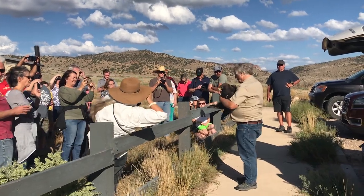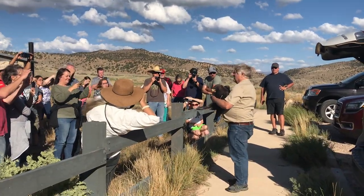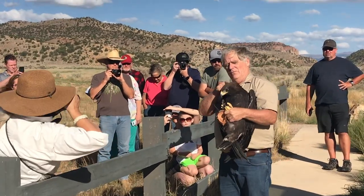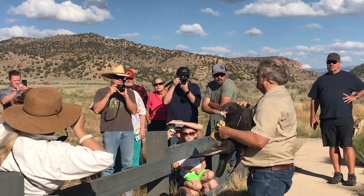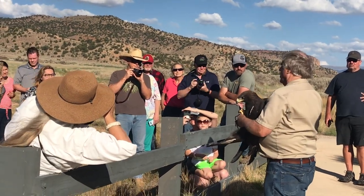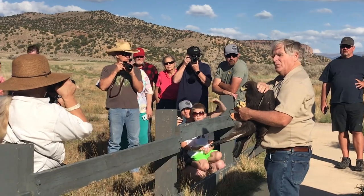Now, the golden eagle gets his name from the golden feathers on the back of the head. Otherwise, he's dark brown. So the bald eagle gets his name because of a white head. A golden eagle gets his name because of the golden feathers on the back of the head.